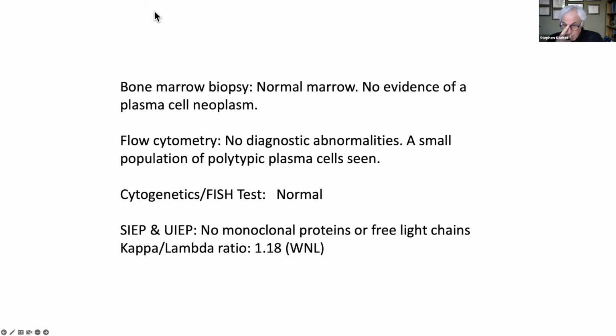Our original goal was to try and give him daratumumab. That paper had just come out, and Fernando actually sent it to me, the preprint, published electronically before it was actually in print, if you will. Unfortunately, his insurance wouldn't pay for it. So if you go to the next slide.